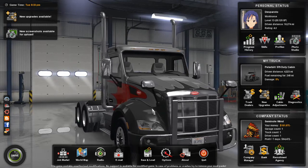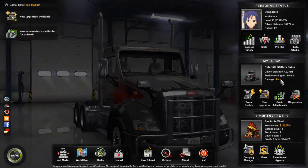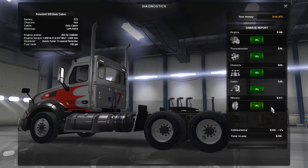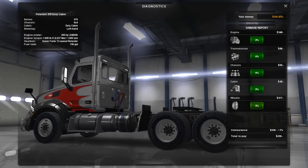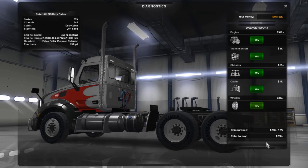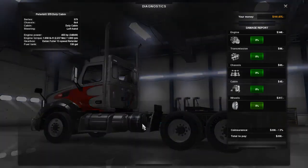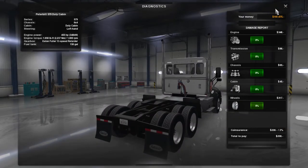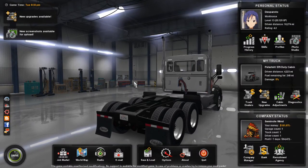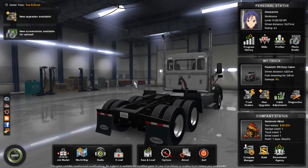Alright. Well, that was me re-recording a video. We got 5% of damage, so I'm going to run the diagnostic real quick. Most of that is on our tires. The tires do wear down over time. 5% is not much. I'm not worried about it right now. It would cost $200 to repair it. So next time we visit a shop, we'll take care of that. I'm really not too concerned with that until it starts getting higher.